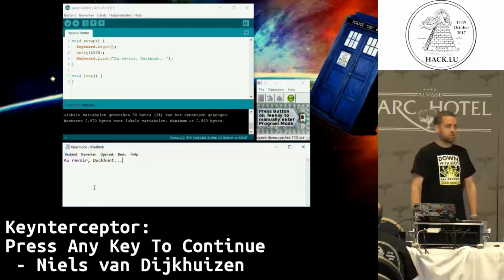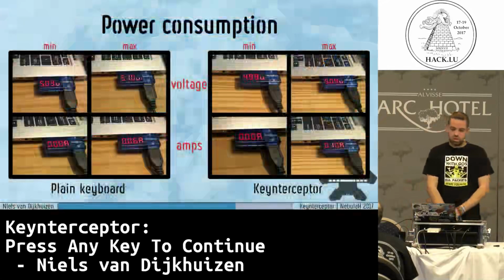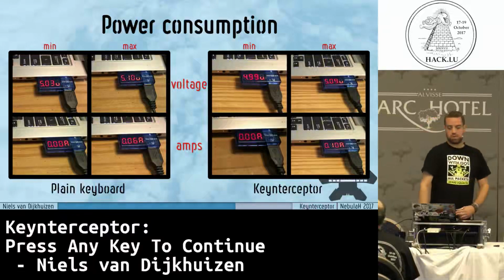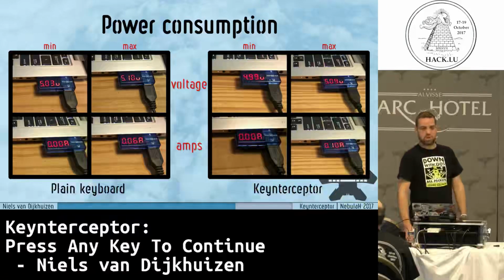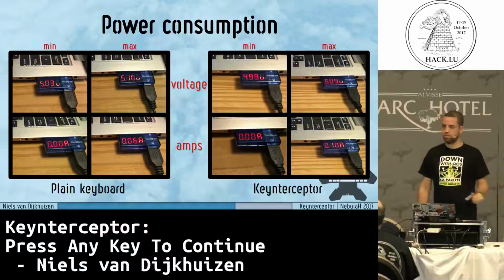So that way we can bypass Duck Hunt, for example. Then we have to take the power consumption into account as well, because we cannot use too much current, of course. So we have to draw all the current from the host.